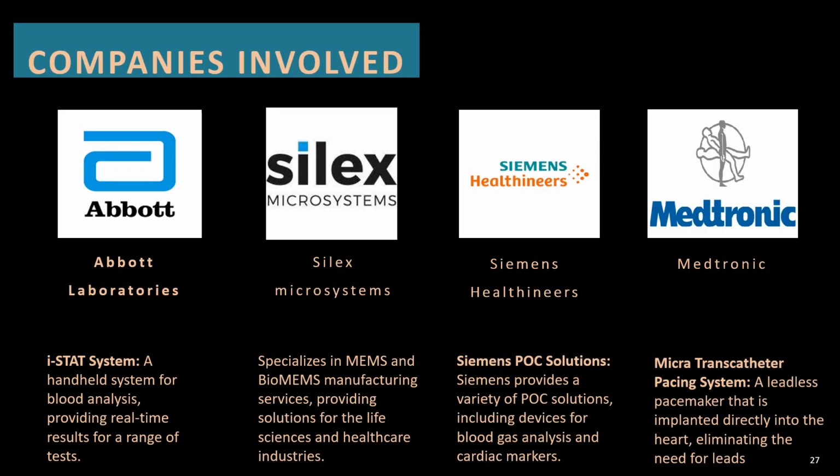These are some of the major companies that are involved in the field of BioMEMS and microfabrication. First one is Abbott Laboratories. They were able to develop the i-STAT system, which is a handheld system for blood analysis, providing real-time results. Next, Silex Microsystems. This company is specialized in MEMS and BioMEMS manufacturing services.